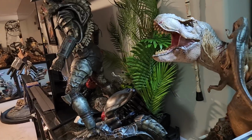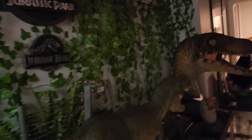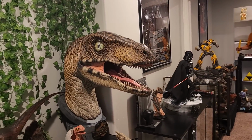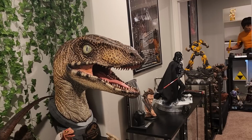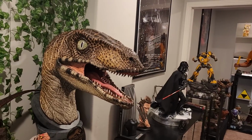So I did end up selling Voldemort. Not because I don't like it. I think it's a 10 out of 10 1/4 scale statue. It's absolutely incredible, but I'm trying to get rid of one-offs and the fun Thanos bust. And since the DC 1/3 were not selling, even at incredibly low prices, we're going to sell other statues instead and just keep the DC 1/3.